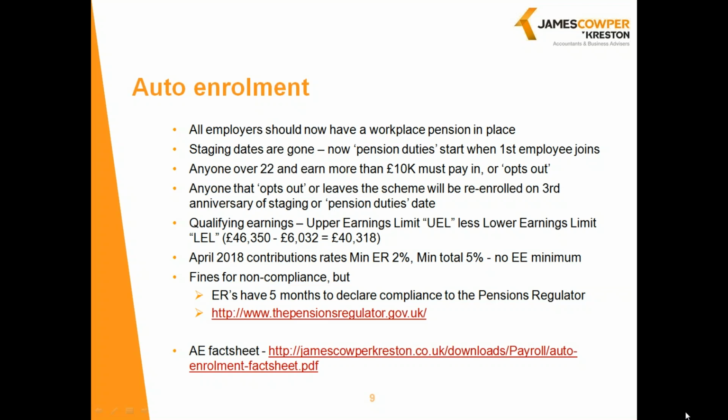And it does impose legal duties on employers. This legislation affects all employers, even if they only employ one person. However, not all UK businesses are affected, as auto-enrolment duties don't apply if the company is not considered an employer. So, for example, a sole director company with no staff would not come under this legislation.